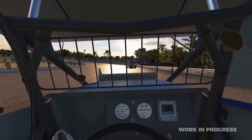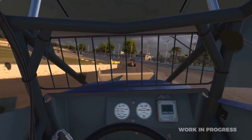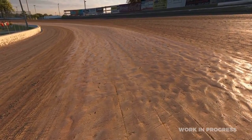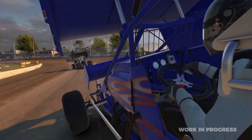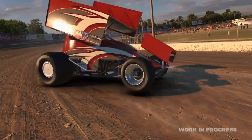Whenever the track starts to slicken up, you'll be able to follow the groove up higher and higher. Whenever you get into turns 3 and 4 though, the groove might get up onto the shelf, which is the flatter section of the racetrack. And then it becomes very difficult to exit turn 4 without getting into the wall. And that's just one of the characteristics of Volusia Speedway Park.